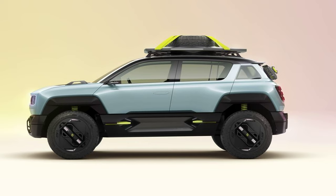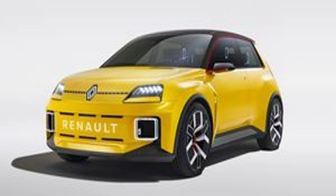The electric crossover sits on a set of all-terrain tires, with rugged panels running along the bottom half of the car while a spare is strapped down to a roof rack. Off-roading accessories like traction boards and a shovel are strapped to the rear windshield to help in the event that the little 4 gets itself stuck off-roading.